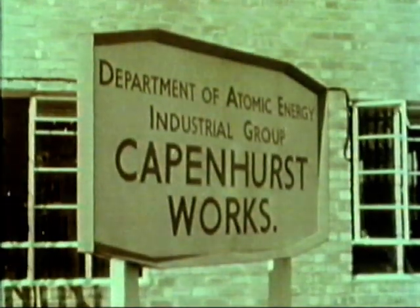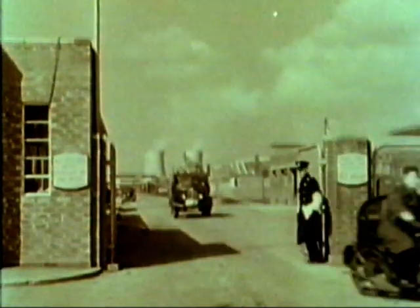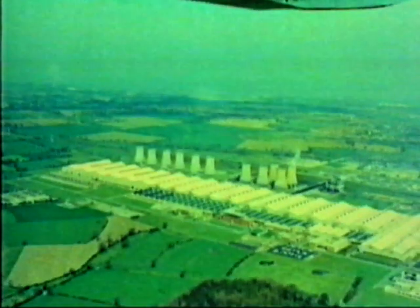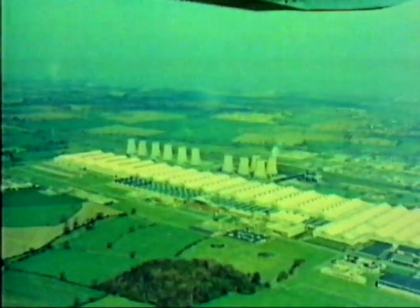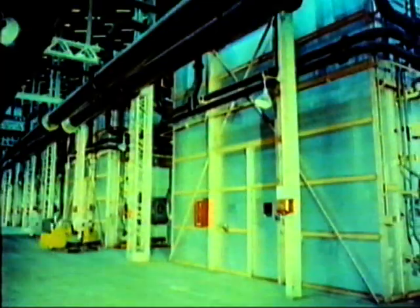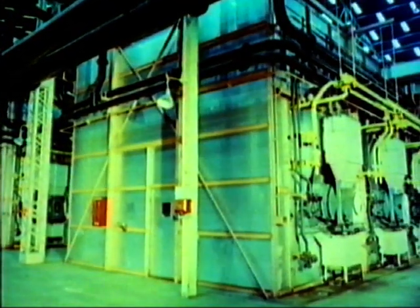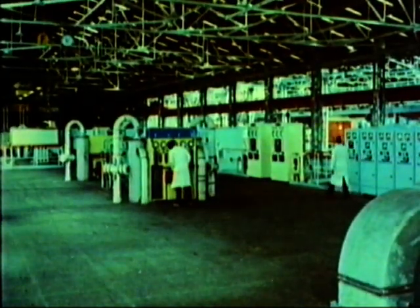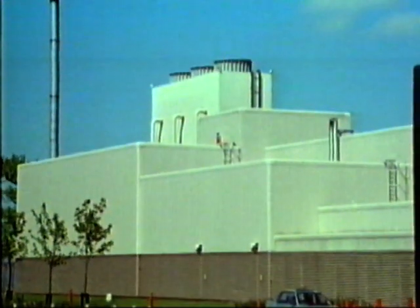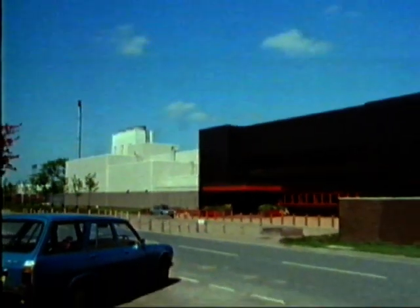Capenhurst was built in the early 1950s to produce highly enriched uranium for defense purposes. This was achieved by a diffusion process, housed in what at the time was the largest building to be built in Europe. The plant consumed a great deal of electricity and was modified in 1965 to produce slightly enriched uranium to fuel the more advanced designs of nuclear power stations. The diffusion plant was finally closed down in 1982. And now, material for the Ministry of Defense is produced in this BNFL-owned plant using the new centrifuge enrichment process.